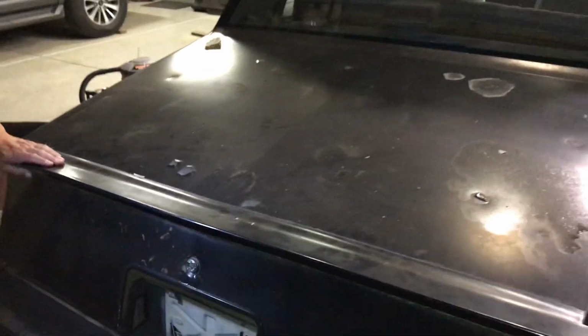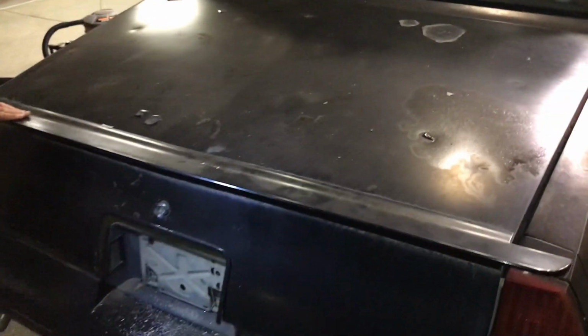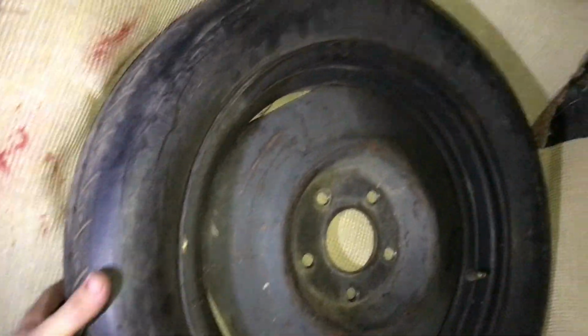Okay, after much drilling, there's the dust. Okay, flip her open, Jim. Let's see what we got. Well, what do we have here? We got the spare tire. It looks okay. Yeah. It doesn't want to stay up by itself very well. I'll hold it. Okay. I'm going to pull this out.